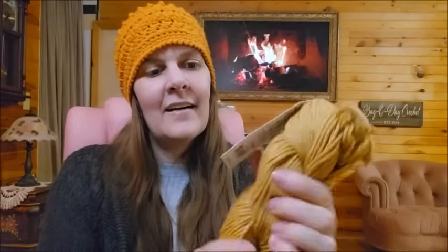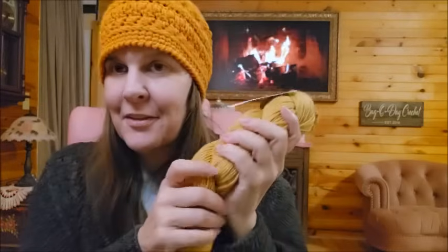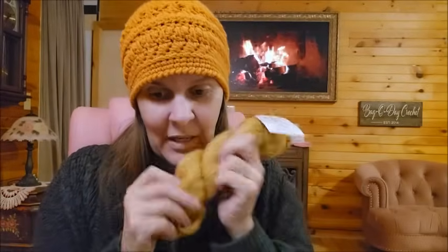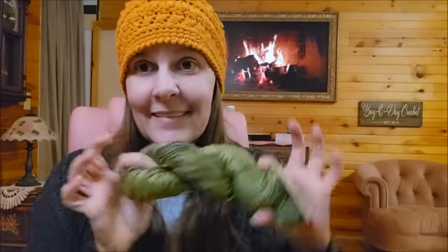This is the least soft of all of them, but it's still soft. Does that make sense? The Warmy? It's still a very nice yarn. But it just kept getting softer and softer the more I went toward the softest. I'm so happy. I love them all. I love everything I got, except for the linen.